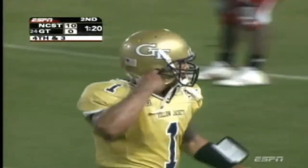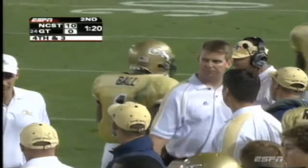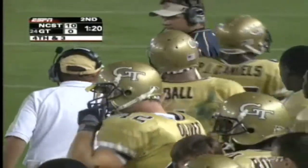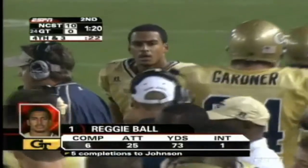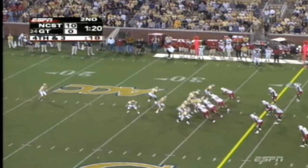Reggie Ball looks lackadaisical. Not only is he not throwing with accuracy, he just doesn't look to be the guy that we saw in the bowl game last year when they played in the Champs Sports Bowl against Syracuse. He was confident, he was in control, he was in command. Right now, he looks like he is struggling and lost and not playing with a great deal of confidence. Another kick from Arndt.